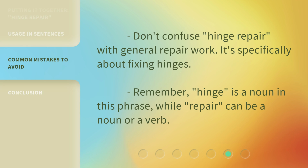Don't confuse hinge repair with general repair work. It's specifically about fixing hinges. Remember, hinge is a noun in this phrase, while repair can be a noun or a verb.